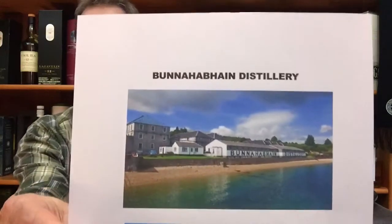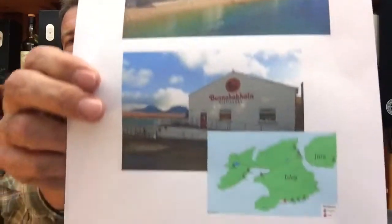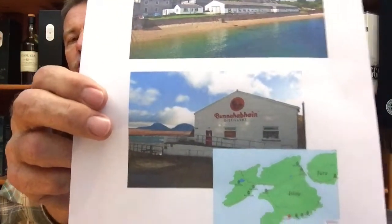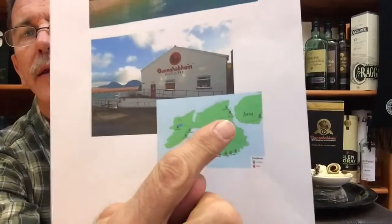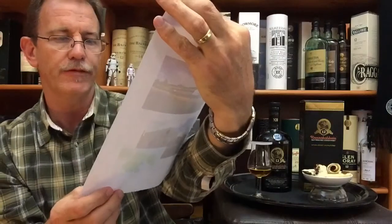Bunnahabhain Distillery, this is a beautiful picture. It is just the most beautiful place. It is situated on the northern coast of Islay, off the southwest coast of Scotland. And you can see it there. That is the Islay Island, and Bunnahabhain is right there, just opposite the island, the Isle of Jura. It is a beautiful place. It was founded in 1881 and it is owned by Distell International.